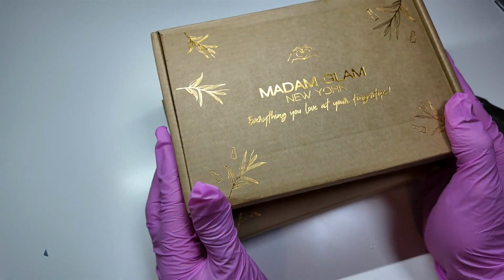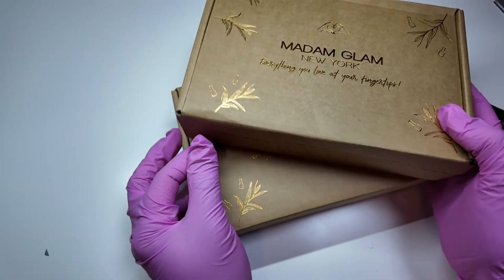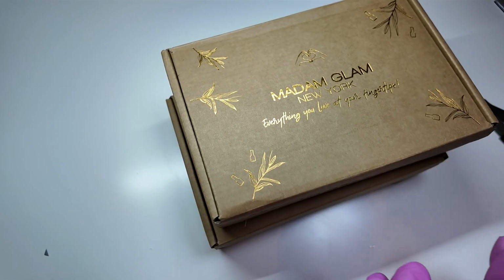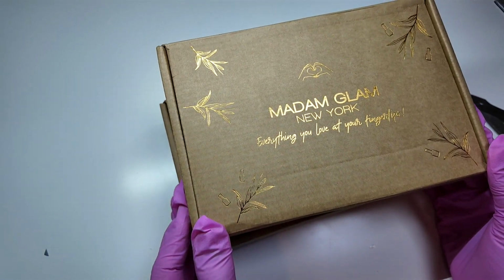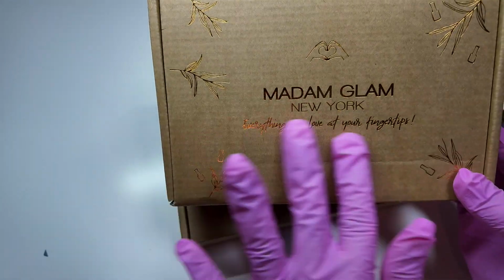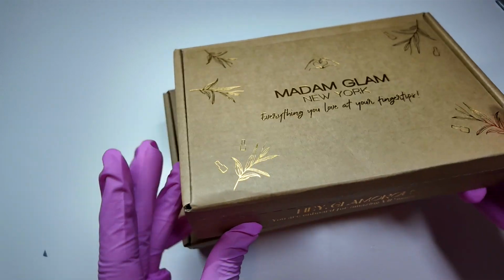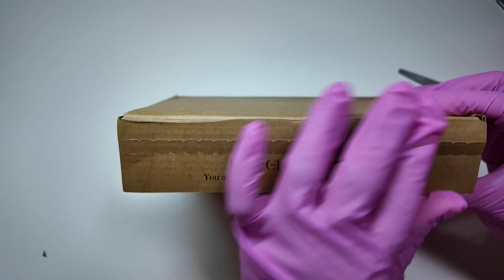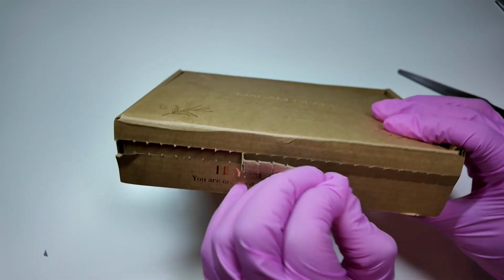So I got two boxes here, and we're going to open her up and see what's inside these beautiful boxes. I love the packaging. It's so pretty with the little gold foil. It's just really, really pretty. So let's take it one box at a time. This is the first one. Let's see. You guys, I'm so excited.